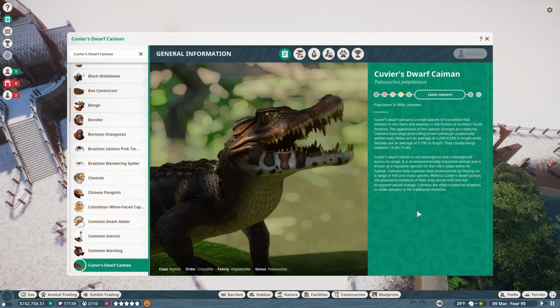Congratulations. And then, let's see, the dwarf caiman is not endangered and is widespread across its range. It is an environmentally important animal and known as a keystone species. Really? Even though they're so small, it's considered a keystone species. That is so interesting to know.